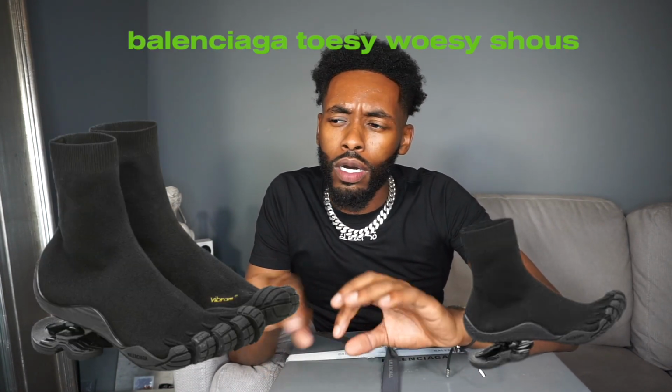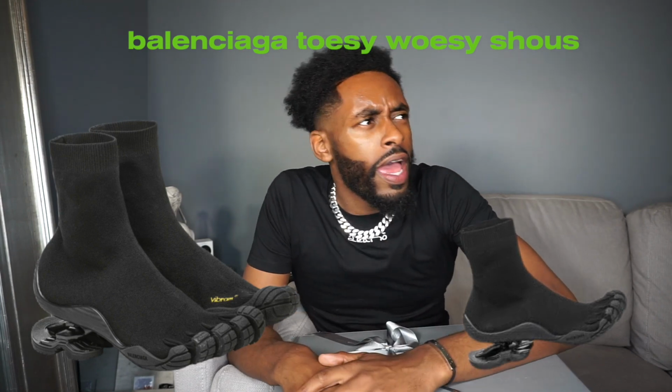But I never knew that they had a really special component which elevated them, kind of like the little toe sock shoes, like the Vibram sole with the little heel thing. And I was just like, yo, I have to have these. I'm really against buying Balenciagas at full price, because if you can get them on sale, then why ever pay full price? I never want to pay full price for anything, and I wouldn't suggest you pay full price for anything that goes on sale frequently. But when I saw these, I was like, yo, I have to get these right now.